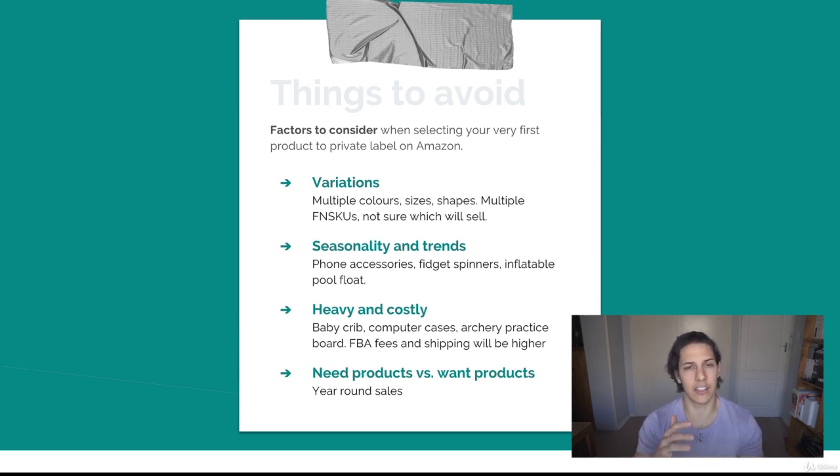But if you do find a product that is selling well, that is a one product, like a game or a toy or something like that, or a sports item, maybe a baseball bat or something like that, go for that as well. But just make sure that it's got year round sales. So those are the few things just to avoid and consider when picking your first product.